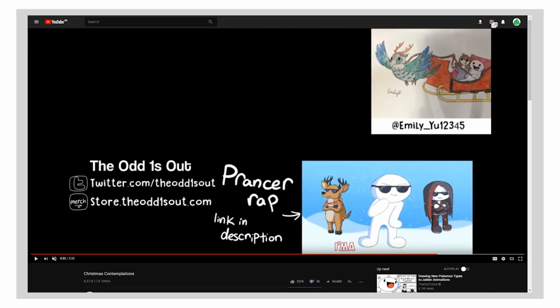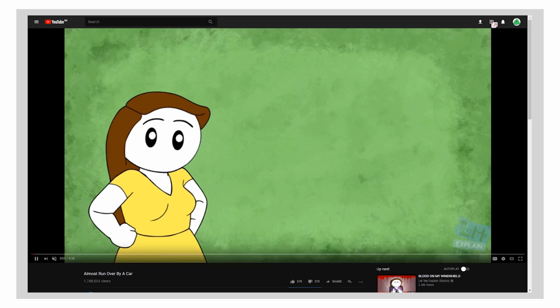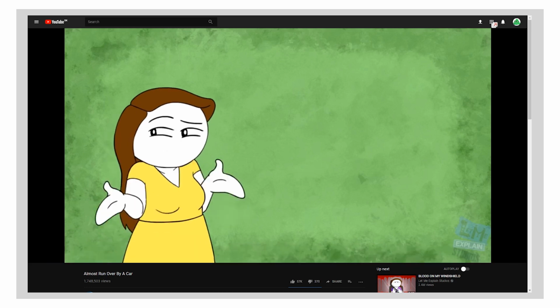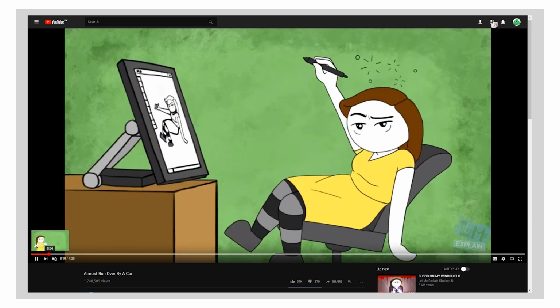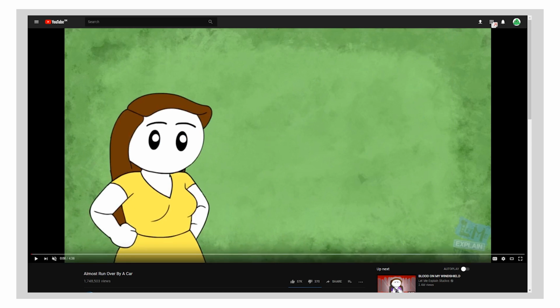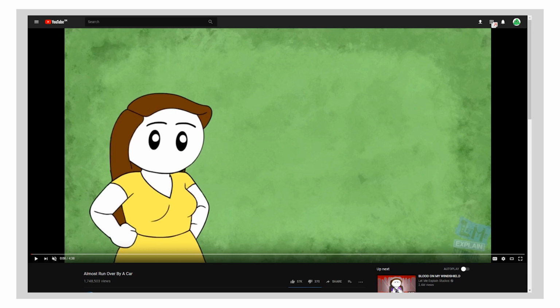So, moving on from The Odd Ones Out, let's talk about Rebecca Parham of Let Me Explain Studios. Now, she has a slightly different approach to animating, as you can already see if you're paying attention. The bounce that was so prevalent with The Odd Ones Out is kind of absent here. She chooses not to use it, but she still makes use of the same principles of anticipation and follow-through.